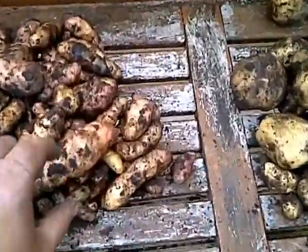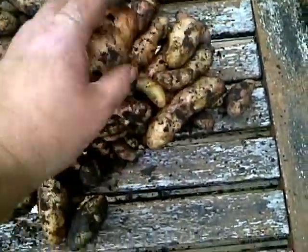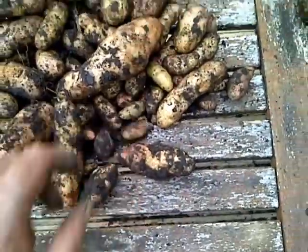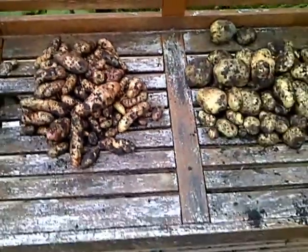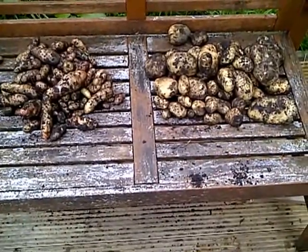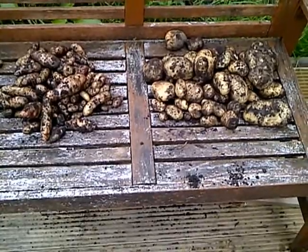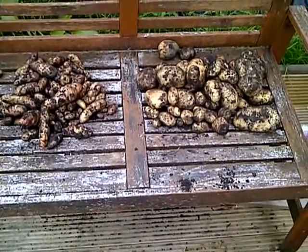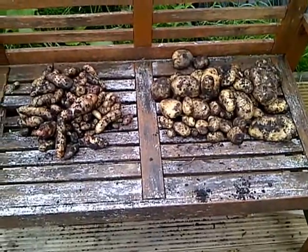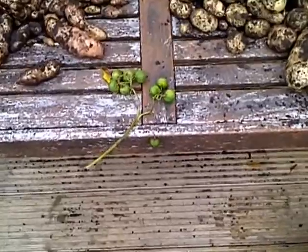There's some decent sized ones in there as well. I mean, as you can see, this one, decent size. There's also some little tiddlers as well, but they're really sweet, so I don't mind those. So, just a very quick update, a couple of minutes worth, just to show you how we're getting on with the potatoes. This has come out of 1 row. I haven't done a bucket yet. When I do the buckets, I'll do a comparison and see what we can do. Speak to you later.